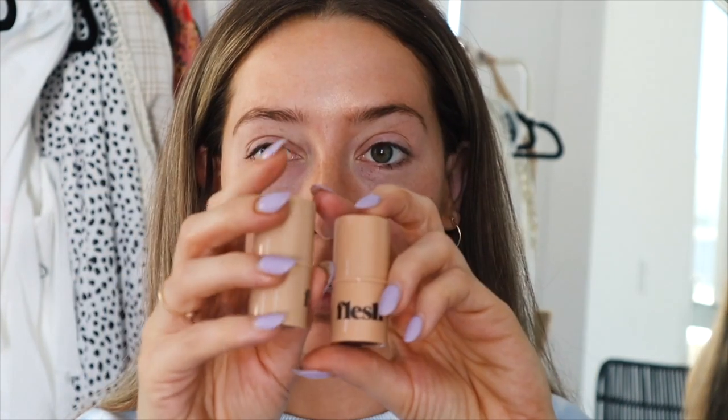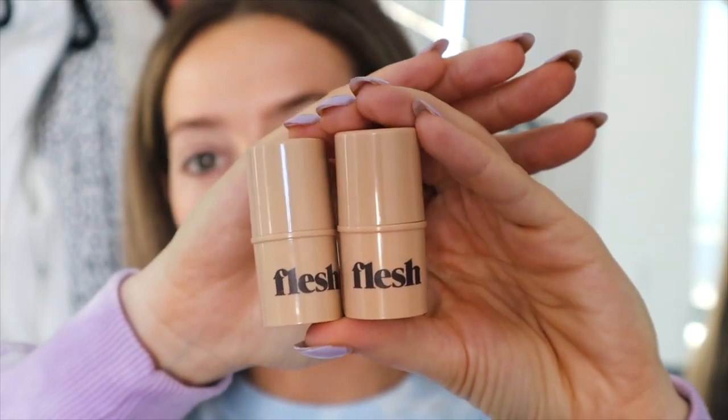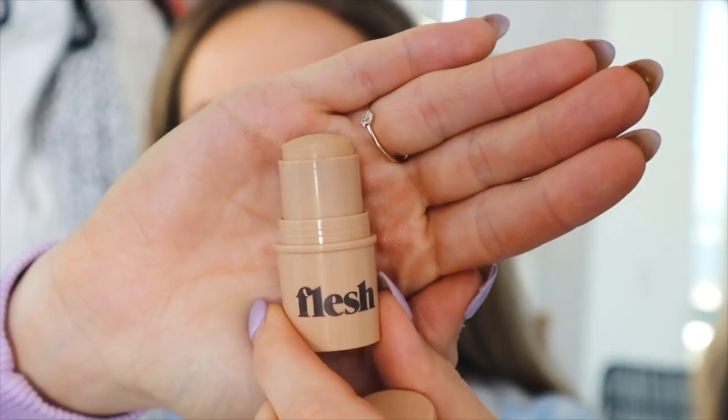I have two foundations that I picked up. I didn't know which shade I wanted because I often self-tan or get a spray tan. The lighter one I got is called Honey, and then I also got Creme Brulee. I'm gonna use Creme Brulee because I feel like this matches my self-tan at the moment.